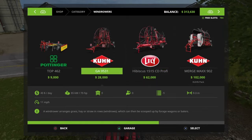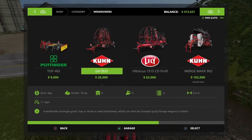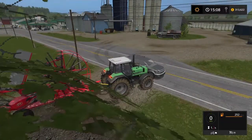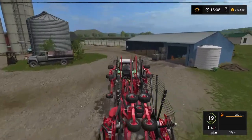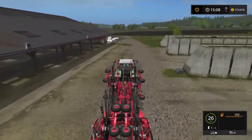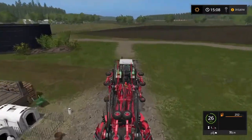So the Kuhn GA9531, which I was thinking about getting, because the Pottinger, I'm afraid, would just have been a bit pointless, has got a 9.3 meter width and cost 28,000. This is only twice the price, but it's not quite twice the width, though it's not far off. And for the size of field that we have, I figured it was worth it. We'll get more grass fields probably as time goes on, and this will keep us going to the point at which, to be honest, I should probably get the Motorbacks, because I do love that, and I haven't used it in one of my videos yet. So we'll go over and see how the work is getting on. I've also taken the loading wagon over, so that's ready to go.